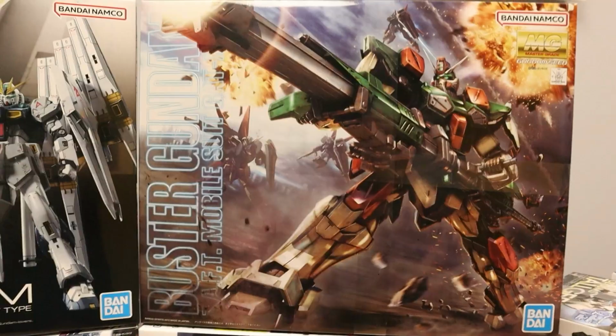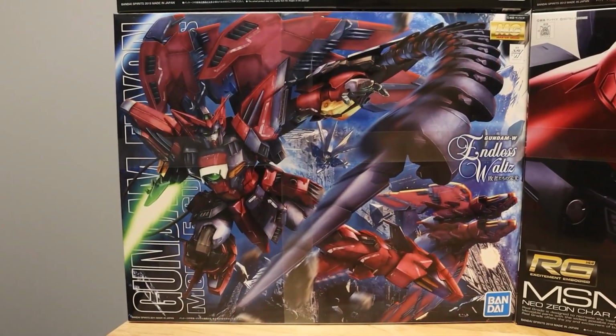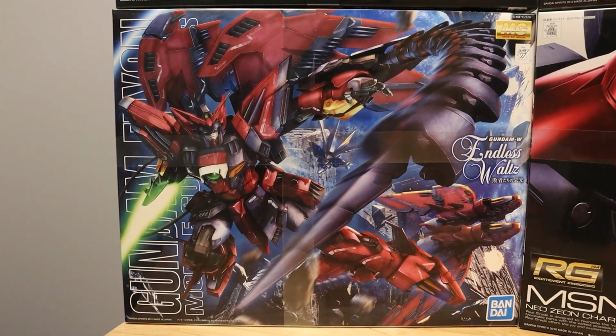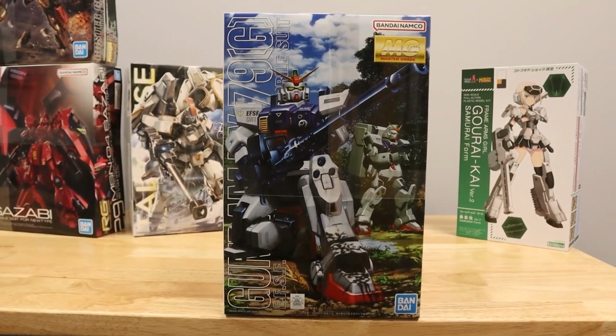But I want to try to give you some good suggestions for a place to start, for things to look for or look at. So master grades are a great place to go. Master grade Buster is supposed to be a solid kit. Master grade Epyon, and pretty much any of the wing master grades, in my opinion, are good. I've built, I think, pretty much all of them at this point, and they've all been good for me.